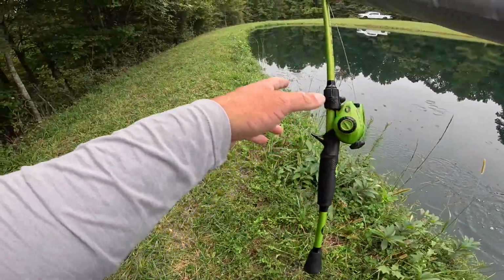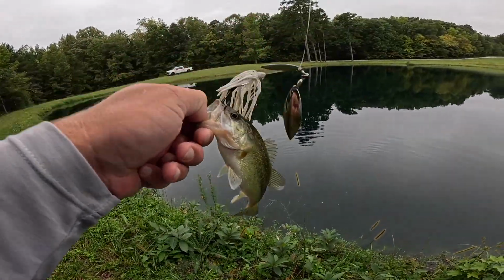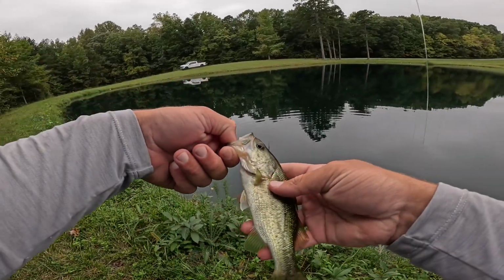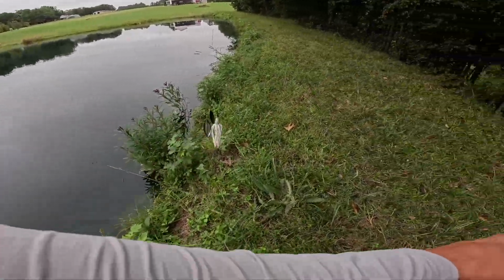Oh, dude, he bit it right there. He is tiny. Oh my gosh. He got the trailer hook too. Jeez. He's a healthy one, but golly, bro, he's tiny. Look at him. Just a little minnow.